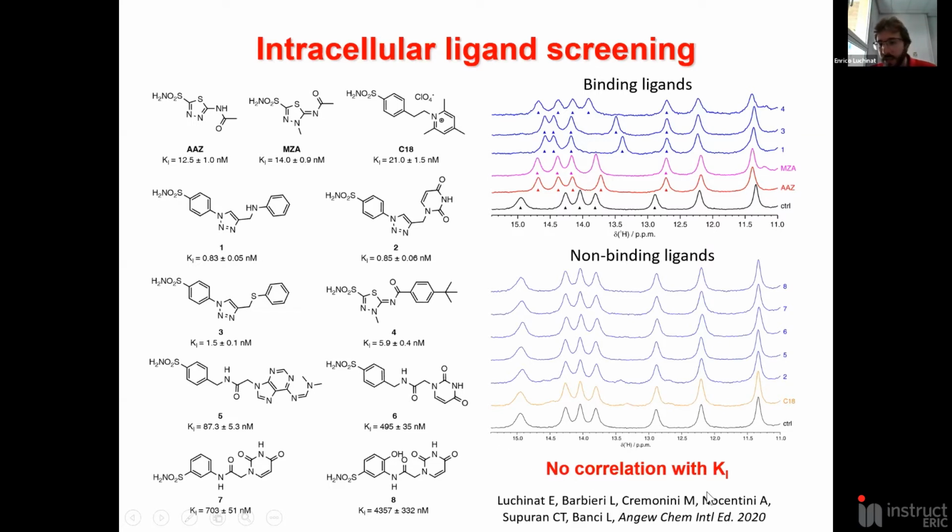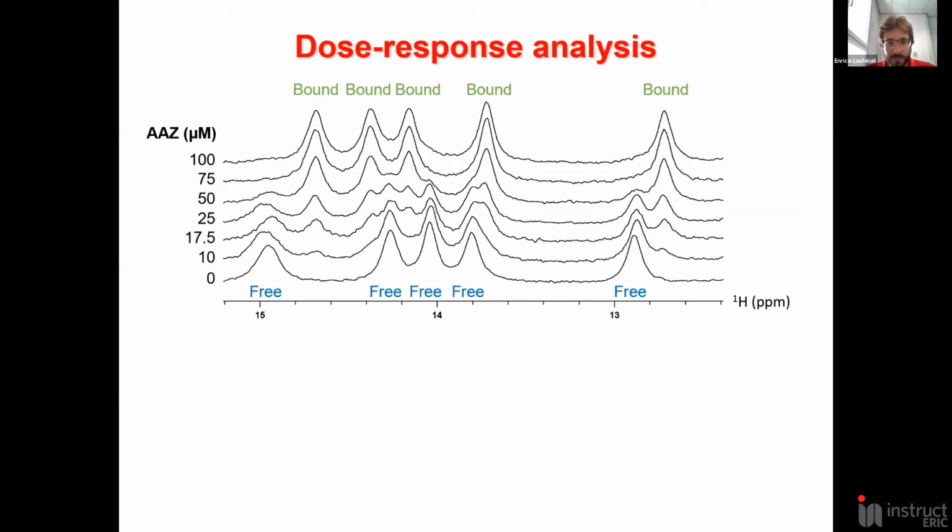That did not correlate immediately with the Ki, with the inhibition constant in vitro of these compounds. So that meant that there was something else in the way between the protein and the ligand. There was something preventing the binding.